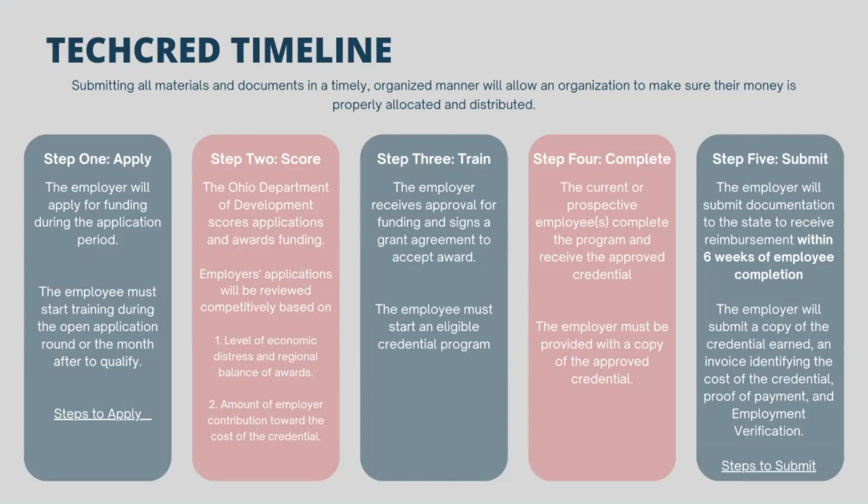So, for example, right now we're currently in the application round for March. I could have an employee start TechCred eligible credentials in March or April to be eligible for that March TechCred round. If I had an employee that started in February, I would not be able to approve them for March's TechCred. I would have had to do it in January.